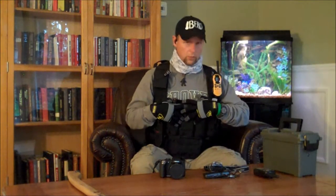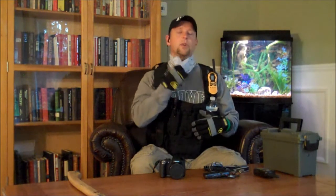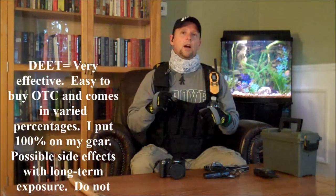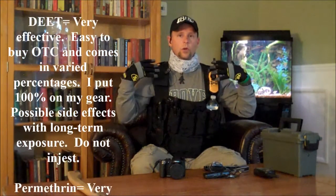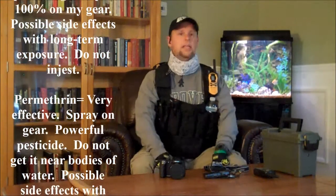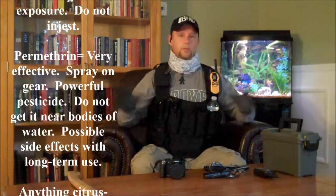But also, in this pack, I always have bug repellent. DEET is something that I don't like to put on my person, and so I'll spray this with DEET or various other things, and I'll have them scrolling on the screen at this point so you know what is good and what's best to keep away the flying and biting monsters. But I also will put bug spray and bug repellent on my gear, my tent, everything.